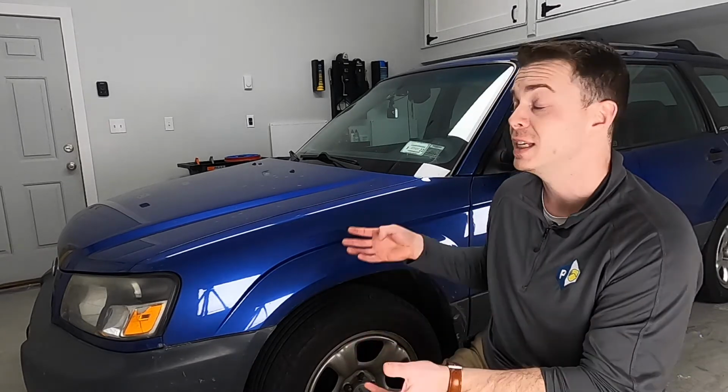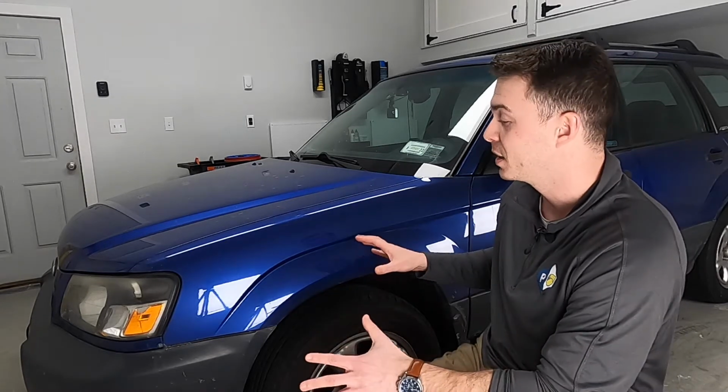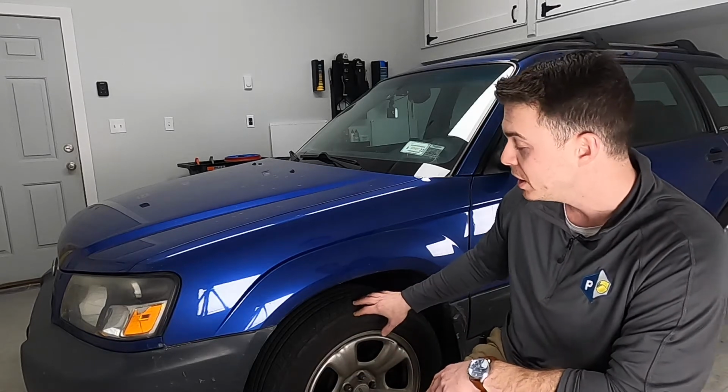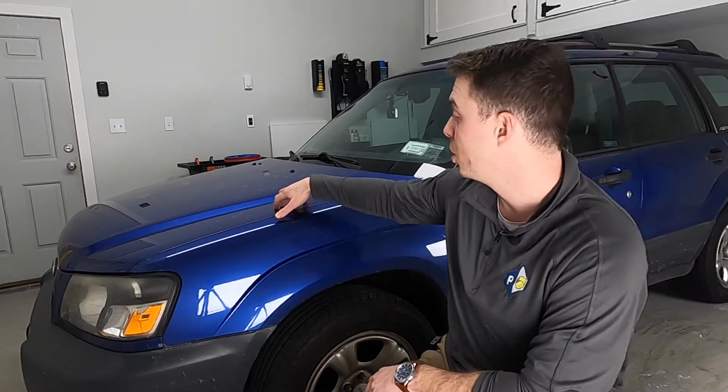And so as far as the exterior goes, what we're going to do is break everything down, starting with how to wash a car. We're going to decontaminate it using clay bars. I have clay mitts. I'll show you guys a little bit of both. We're going to do a wheel and tire cleaning series. We're going to pop open the hood, get the engine bay cleaned up, show you guys how to do that.